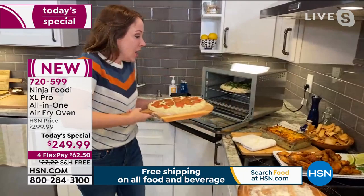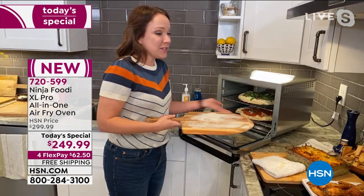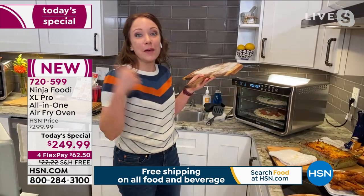So, you know, my regular oven takes 15 minutes to preheat. That's 15 minutes of cook time. This is gonna preheat in 90 seconds. These pizzas are gonna be done in the amount of time that my traditional oven would take to preheat.